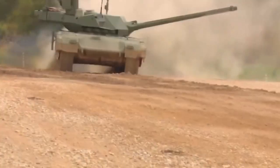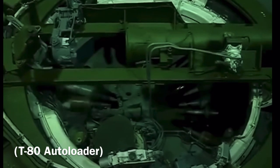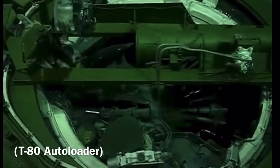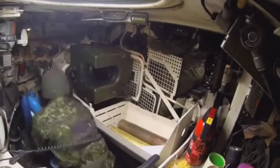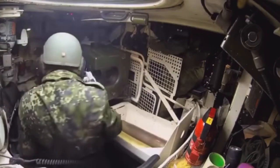This is, of course, if Russia hasn't created a system to detect a misfire and remove the projectile from the breach. There has not been any mention of such a system as of yet. This is one of the reasons why many countries still have human loaders in their main battle tanks.